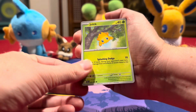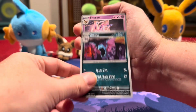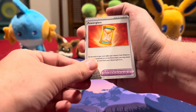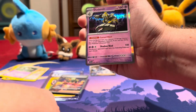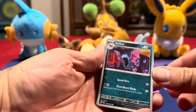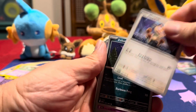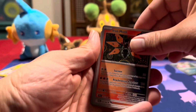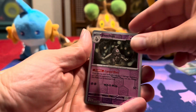And let's start off with this first pack. So, I always love opening new sets. So, there's a Sylveon. We got Yveltal, Power Glass, Night Stretcher. Yveltal. Into a Dusknoir. Okay. And we're still missing some energies. We got Golbat. Can you reach? Yeah, I'm good. Zubat. Rousey. Iron Moss. We got Janine.